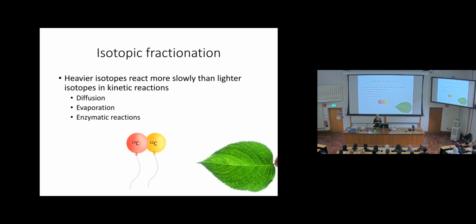So heavier isotopes, as you may well expect, logically, will tend to react more slowly than lighter isotopes in anything that involves energy, in kinetic reactions. So if that's diffusion of different gases, if that's evaporation, so from liquid to gas, but also in enzymatic reactions. So anything involving biology, you've got enzymes that are converting one reactant to a product in the body. You tend to get the lighter isotope ending up in whatever is created, and you get the heavier isotope left behind. So this is my very clumsy way of saying that the lighter isotope just moves faster than the heavier isotope.